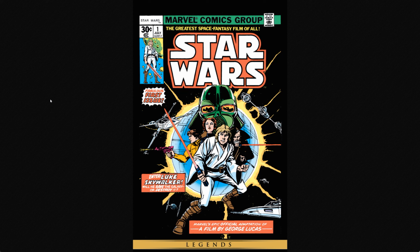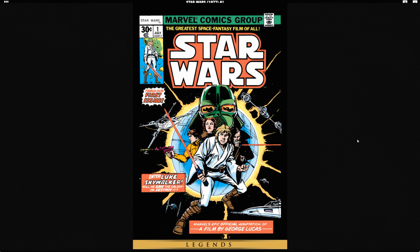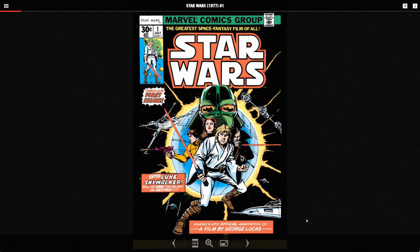So as we go through the book, you'll see some of the cool storyline differences from what happened when it hit the big screen. Notice that it says Legends. So this is the Legends series, and this arc basically takes the first movie, which is A New Hope. So here's the cover art. Let's get to the first page.